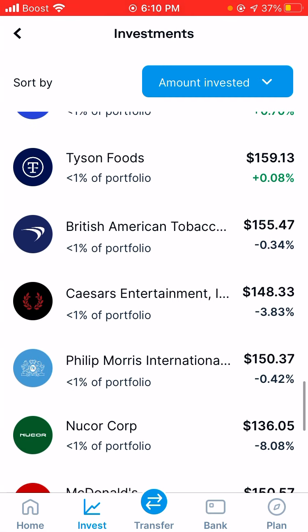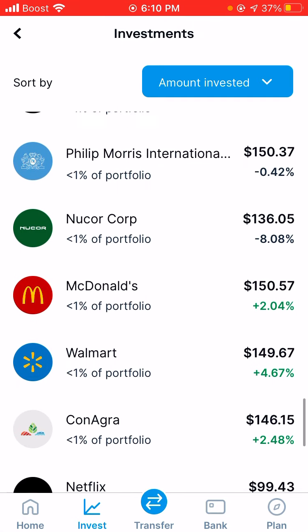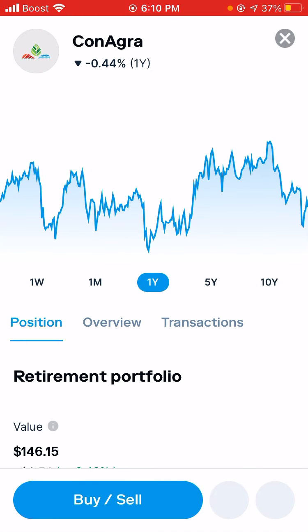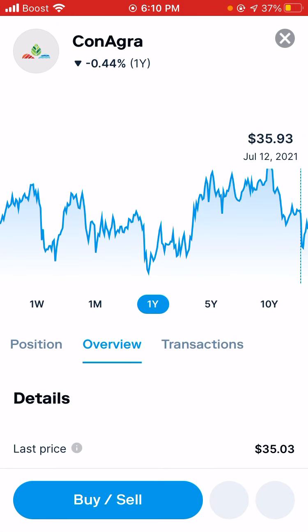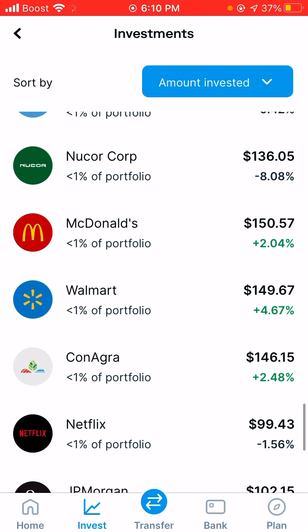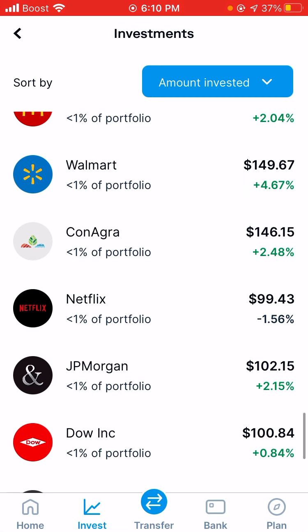We have Caesars Entertainment, Nucor, McDonald's, Walmart, ConAgra, which I sold over 50% of my position today. I pretty much got in at the lows, under $34 per share. So I just sold my position to take profits because I bought it based on technicals and not really a long-term vision with this company. So I kind of just took it for a quick swing trade and made some profits.